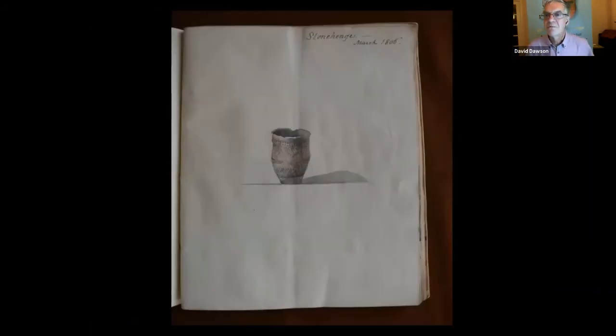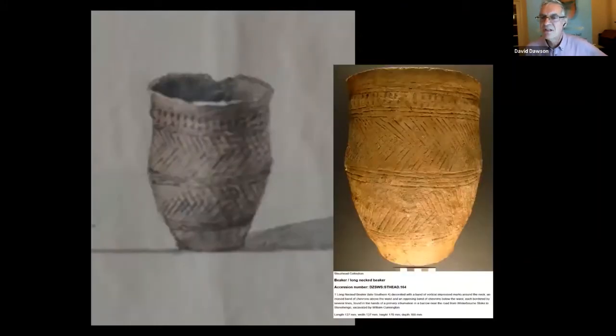And also from Stonehenge, in March 1806, you have this drawing of a beaker. Now, I sent this to Lisa, and it took her all of a nanosecond to spot that it's this beaker that's on display in our prehistory gallery.